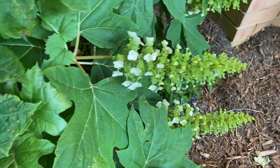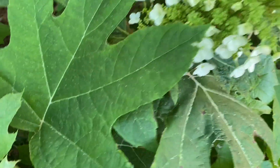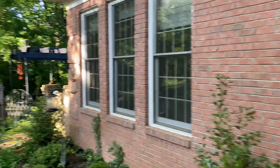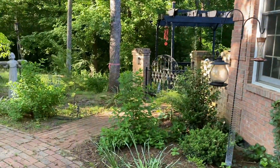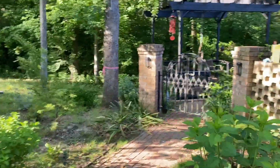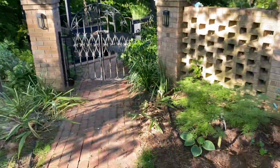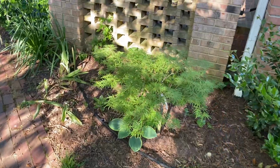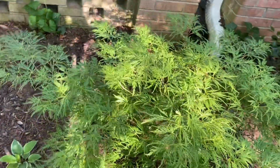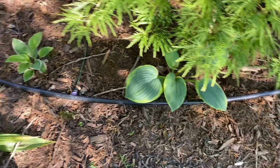This oak leaf hydrangea is starting to bloom. And it's just magnificent. Two candy apple hydrangeas flanking the pathway into the Zen Garden. A waterfall, Japanese maple. And I have some hosta planted underneath there.